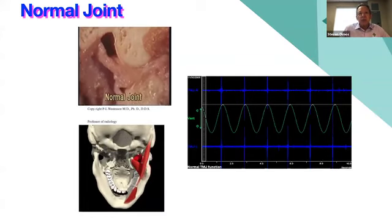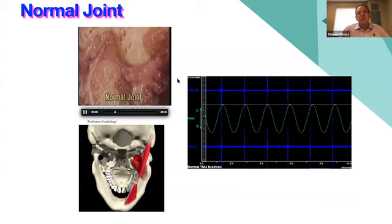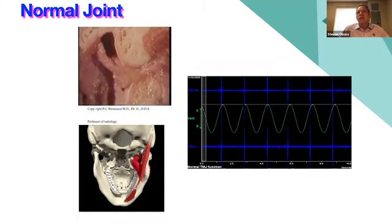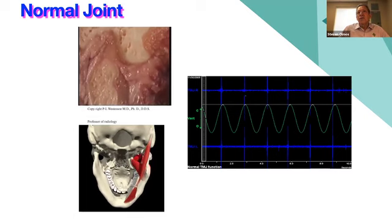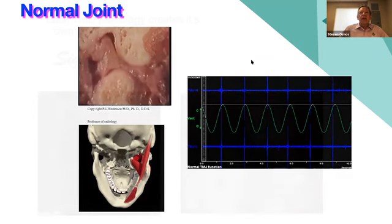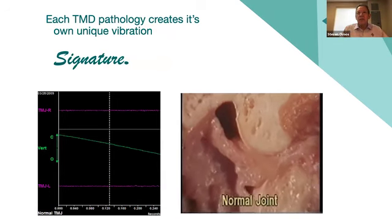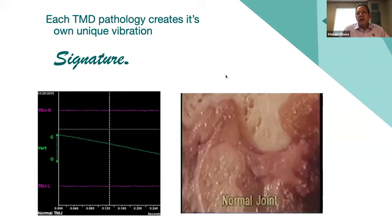So basically, we would see in a normal joint, smooth movements, opening and closing. Here, this is showing closed and then open, closed. And at the closed position, these vibrations are teeth touching. In a normal joint, there shouldn't be any vibrations in between these contacts. And so that also gives us an understanding: if one vibration is greater than the other, then we know the occlusion is heavier on one side or the other, and we can define that.